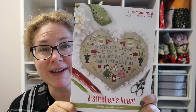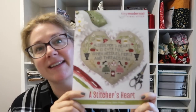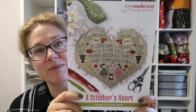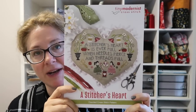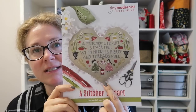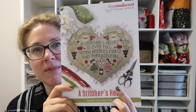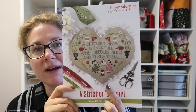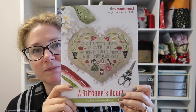So this was the first time that Cheryl of Tiny Modernist charted a chart with Roxy Floss, as well as Panettone Linen. And it was an exclusive design released at Stitch North. And then I believe she started selling them as of July 1st. So we started carrying them in the shop. We released them to everybody else on July 1st.